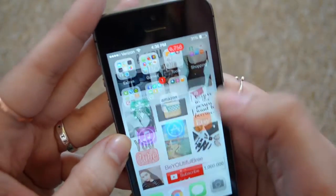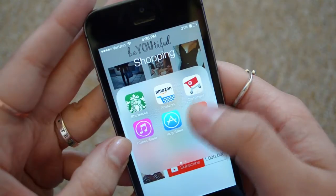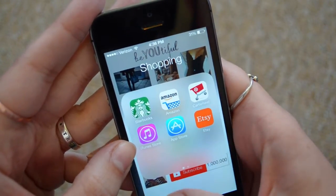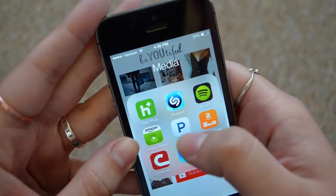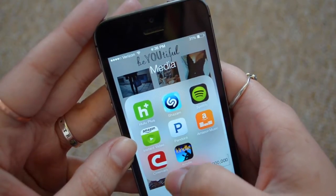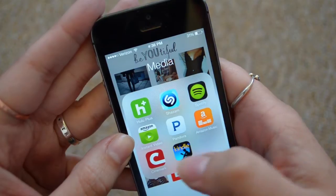Pretty exciting. Shopping, I have my Starbucks app, Amazon, Cartwheel, which is like the Target coupon app. I have iTunes, my app store, and then Etsy, because I like searching on there for cool things. Then in media, I have Hulu Plus and Shazam, Spotify, which I love, Amazon Instant Video, Pandora, Amazon Music, Cinemark, and my Kindle app.